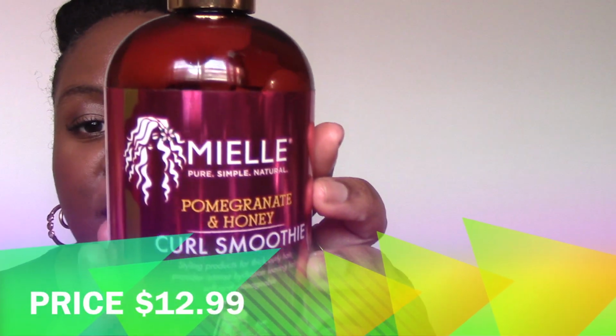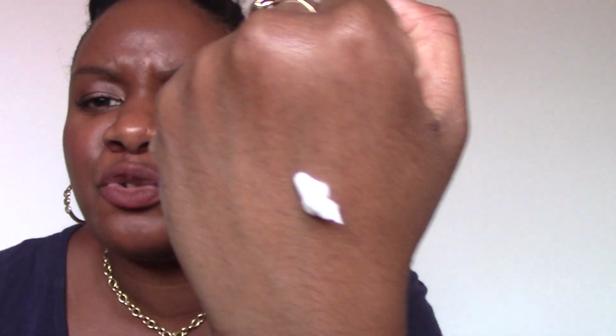I put a little bit of the Curl Smoothie from Pomegranate, because this is like the Twisting Souffle, except a creamy, lighter version. I just put a little of this on my ends to kind of revitalize it a bit, even though all I had done was go to sleep and wake up the next day. I just put that in to zhuzh it up a little and give me a little more boost of moisture, and I was about my day.